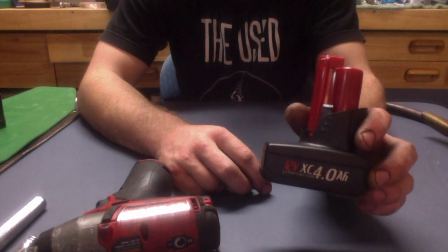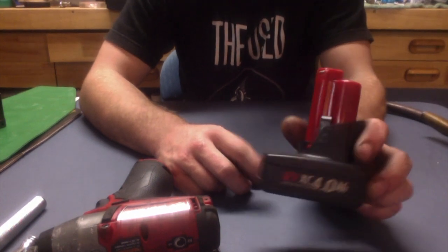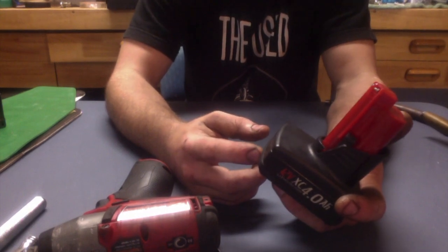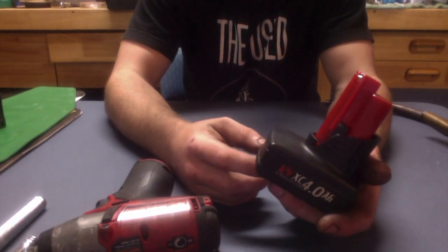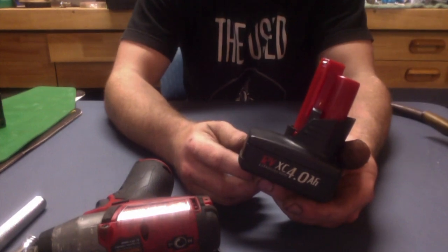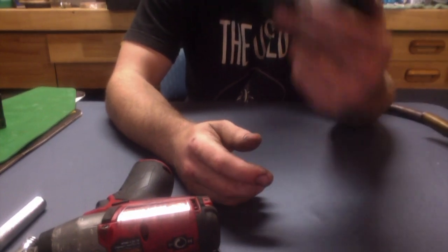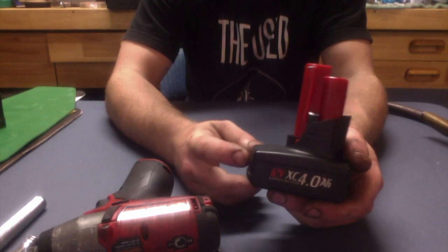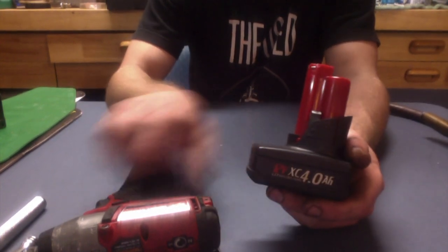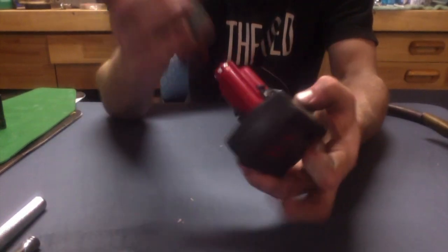So it's virtually the exact same thing, just with a different logo on it. So for $26 for 2, or 20, I can't remember, either 20 or 26, but 20-some dollars for 2 of these versus $70 for 2 of them, and they've literally been just as good. I even tested that against a guy at work that has the Milwaukee ones. There's not a difference at all. So I would highly recommend these.